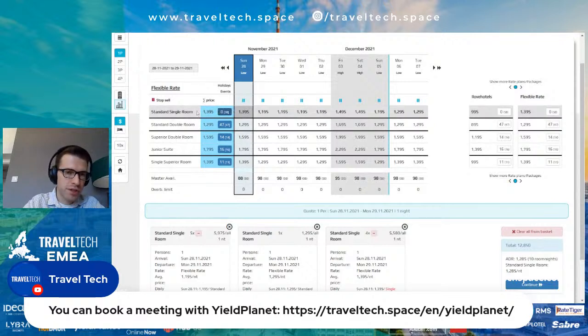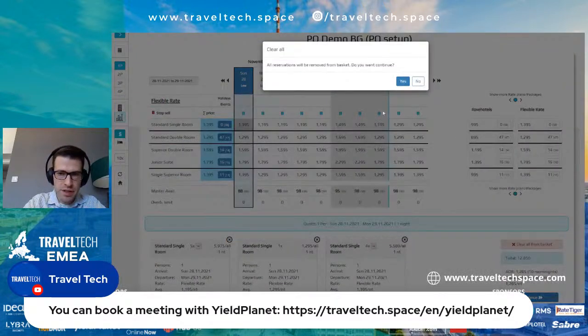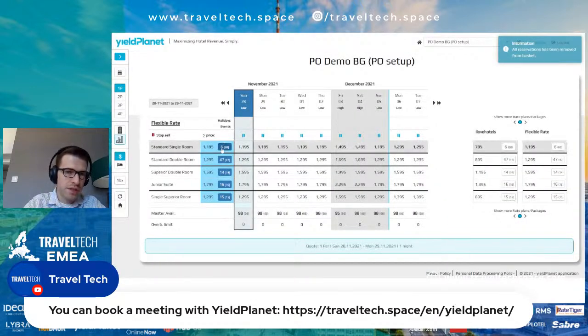And we also made sure that the price is according to the strategic dynamic pricing setup, so that the average price will not be simply 10 times the current price. Let me just clear again. Here you can see that it was 12,850. Which, as you can see, was a little bit more than just 10 times the current price.